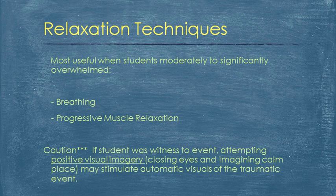Now I do have a caution here. If a student was witness to the event, attempting positive visual imagery, having them close their eyes and imagine a calm place, may stimulate automatic visuals of the traumatic event. So when you're working with traumatized students, this is important to note because sometimes simply closing your eyes when you have witnessed something horrible causes it to flash before you in your mind's eye. And so we want to try to avoid that. With students who maybe didn't witness something, then you're okay. If you do attempt this and you find out, oh no, they're having some sort of negative visions, you don't have to stay there. You can move on to a different way of helping them calm.